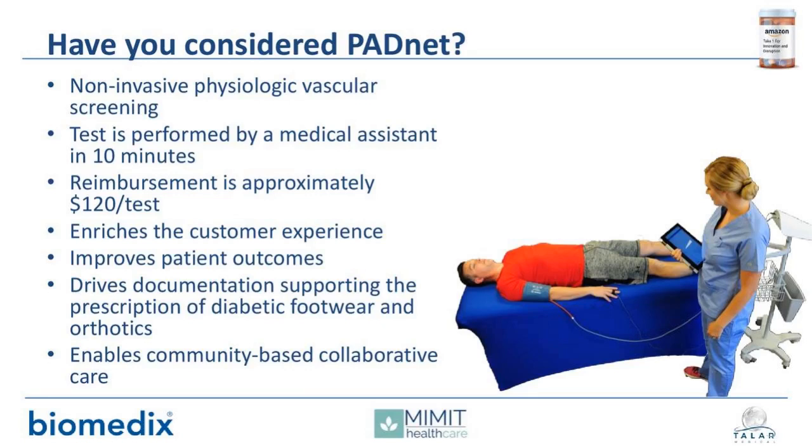And then if you are prescribing diabetic footwear, the supporting documentation provided by a PadNet test is a really easy way to cover some of those compliance requirements, specifically Section 2F for diabetic footwear. And I think most importantly, it enables that community-based collaborative care. So you as a podiatrist, seeing these diabetic patients every 60 to 90 days, elevating your practice through the identification of this chronic condition that's deadly and expensive to treat. And if you're able to detect that disease early, you can bend the healthcare cost curve, you can improve patient outcomes, and without any additional time in the office or additional patients, you can have a positive impact on your bottom line.